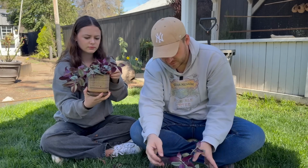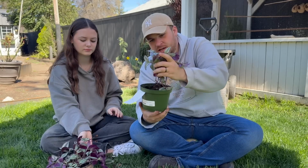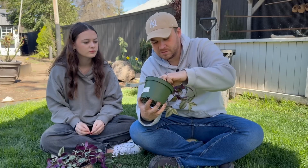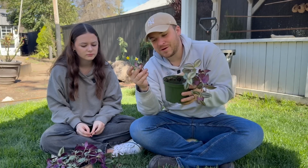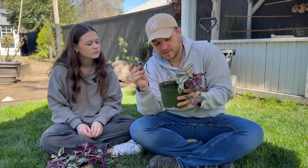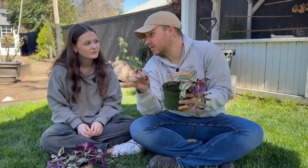So now we actually have this extra plant here, and this one I'll just throw in a container that we have inside the house, and then I'll put it under some grow lights so it can rebound, because I did just tear off a lot of its roots. And then we will take all of our little cuttings and we'll go ahead and put them in some soil, or we'll put these into some water, and these will all be water cuttings, and all of these should root in a couple weeks. And this is one of the easiest plants that you can propagate.